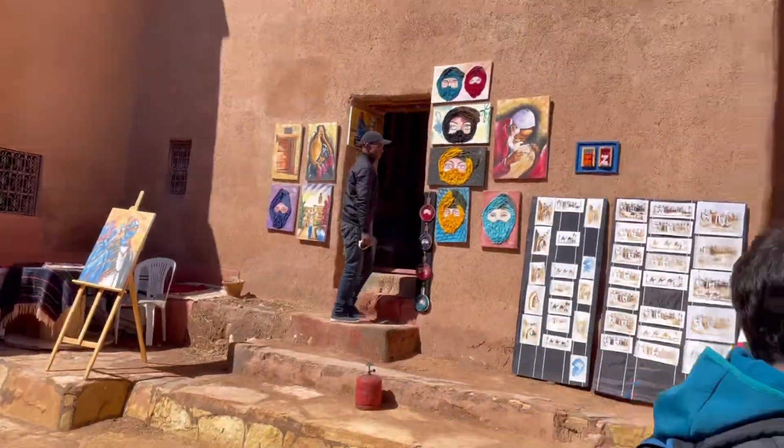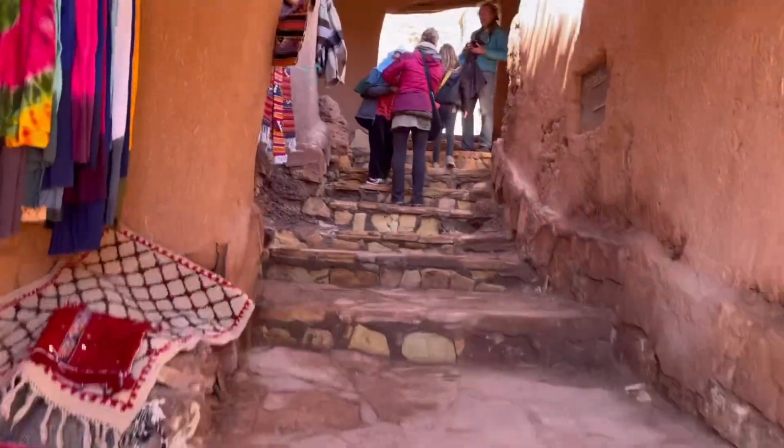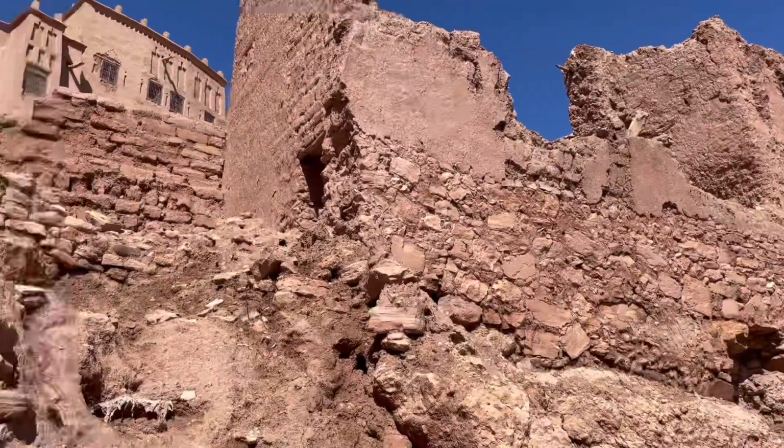Today, the Qasr itself is only sparsely inhabited by several families. The depopulation over time is a result of the valley's loss of strategic importance in the 20th century.